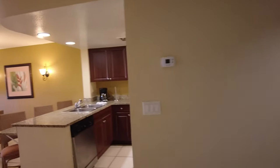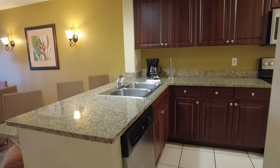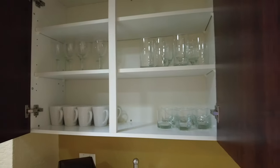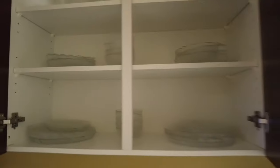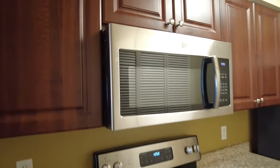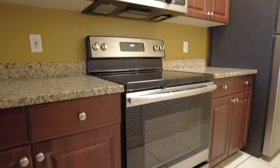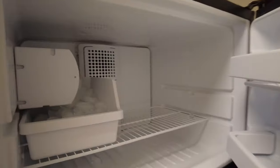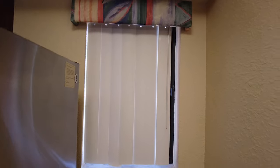And then you go out here and you have your kitchen area, which is nice and spacious. You have your dishwasher, sink, coffee maker. I'm sure we have, oh yeah, plenty of glassware. And bowls and plates. Microwave, full stove, stovetop and oven, full-size refrigerator and freezer. Oh, with lots of ice. Nice big and clean refrigerator. Little window out the kitchen, that's nice.